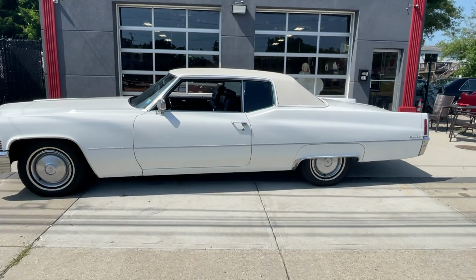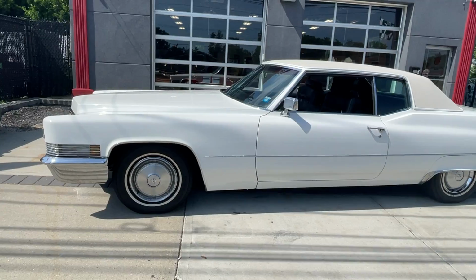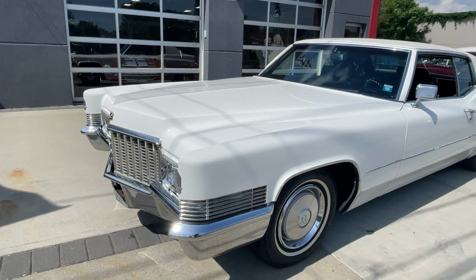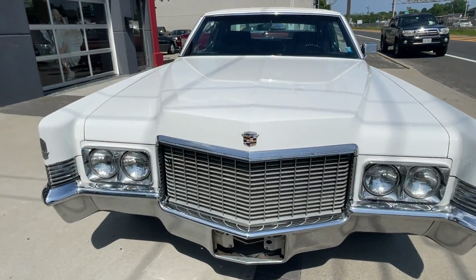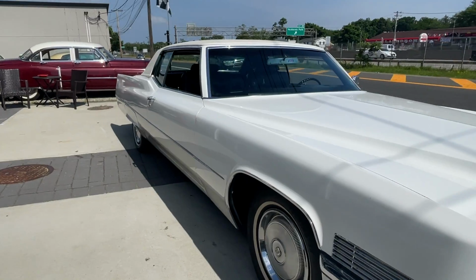Check this out. It's a 1970 Cadillac Coupe Deville. If anybody knows about these cars, the Coupe Deville was the better model of the two-door hardtop. They also had a Calais in this year. Beautiful car, white, black interior, white vinyl top.